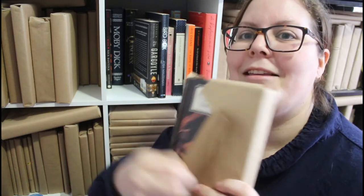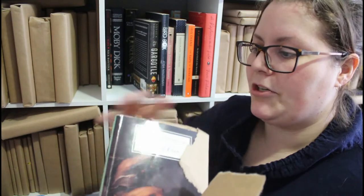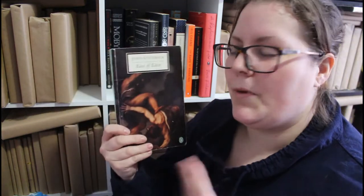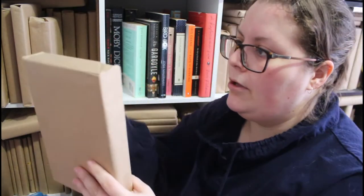Oh, okay, so this one, I've read some of it, but I didn't finish it. I don't know if I marked where I stopped. No, I didn't. So, East of Eden by John Steinbeck. I don't think I got too far into it, which is why it got wrapped again and put on the shelf again. Cool, cool, cool.